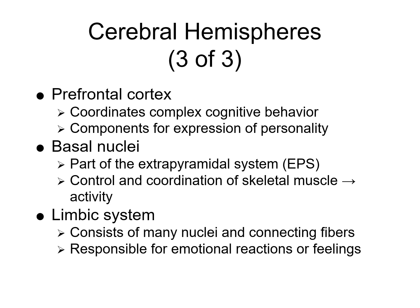Also here is the basal nuclei, known as basal ganglia, and these are neuron cell bodies or gray matter in the tracts of the cerebral hemisphere. They're part of the EPS system, so this is going to be your motor control, and it controls and coordinates skeletal muscle activity. It helps prevent excessive movement. It helps initiate accessory and involuntary actions, such as when we swing our arms when we're walking.